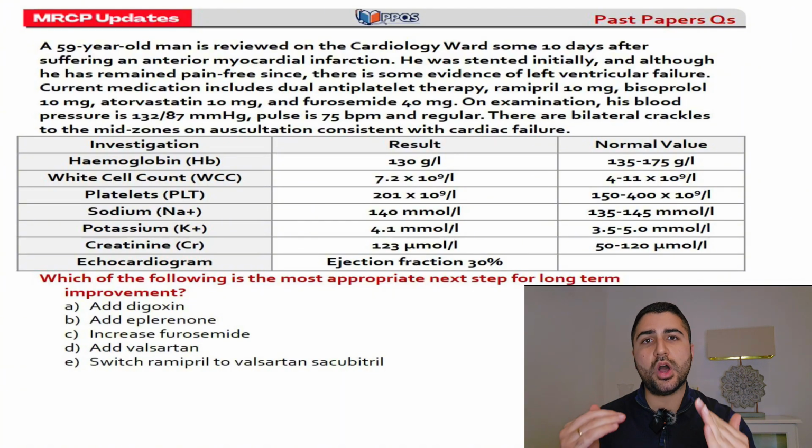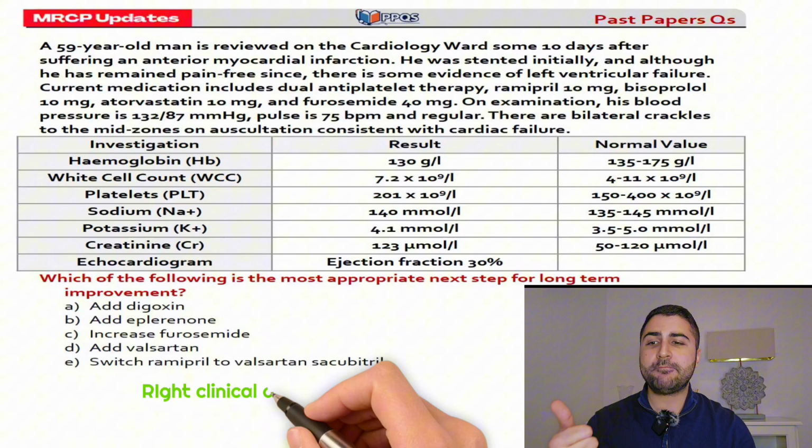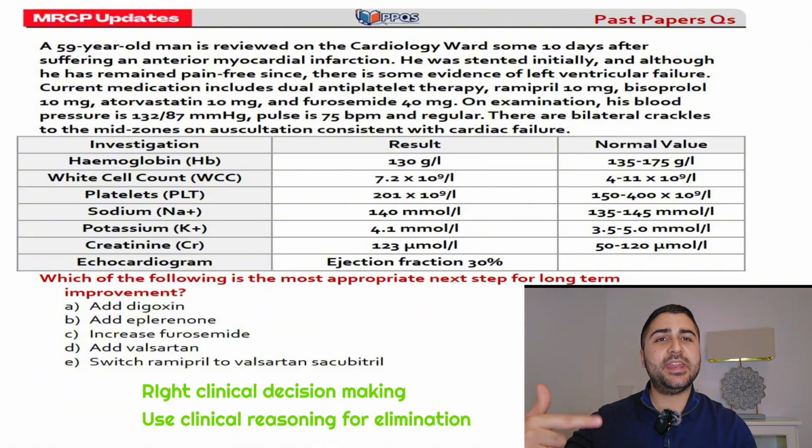Now, remember, you are a clinician, so you need to have your clinical reasoning with you when you answer MRCP questions. Now, common sense things, things that you can clinically rule out even without having deep knowledge of that subject. Okay, that first, good clinical decision making. And number two is working to eliminate wrong answers to reach your correct answer. Now let's apply that here.